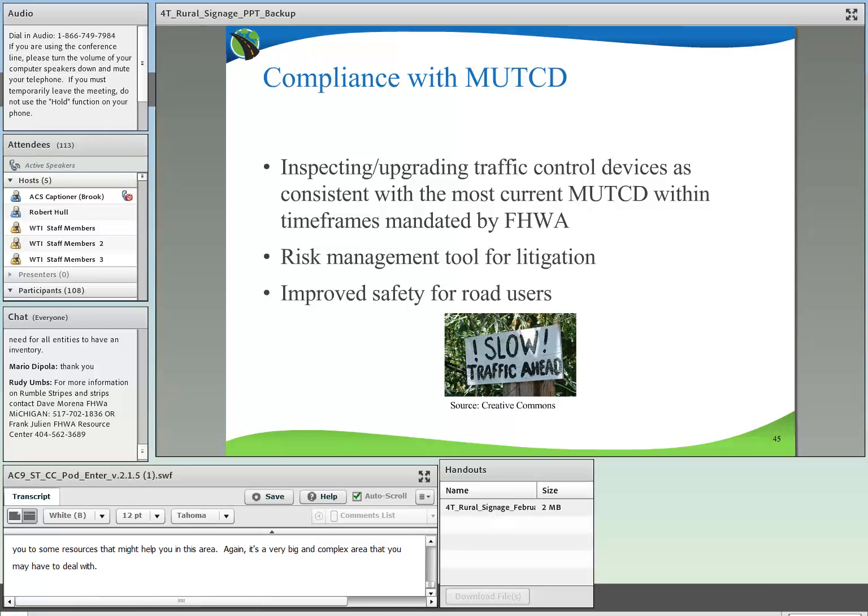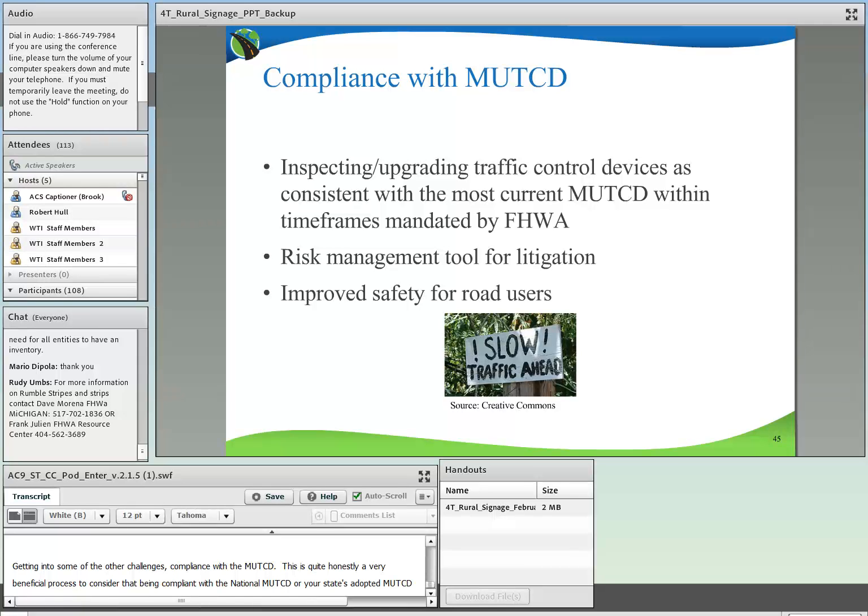Getting into some of the other challenges, compliance with the MUTCD. This is, quite honestly, a very beneficial process to consider. Being compliant with the national MUTCD or your state's adopted MUTCD really provides a great opportunity to make sure that you are consistent, and that you're meeting the requirements being spelled out about the implementation of the particular signs, devices, and markings. It helps you manage your risk associated with the signs and markings, because it's your guide of how to do it. And the bottom line of this is just to make sure that we are focused on improving safety of the road users.